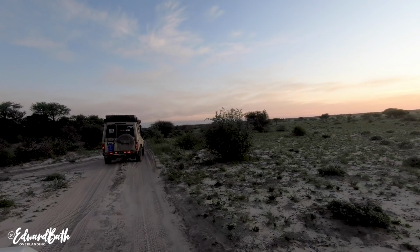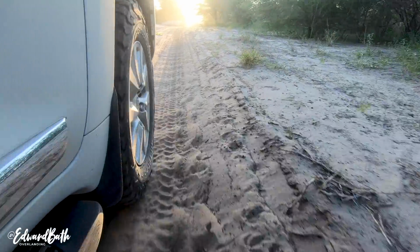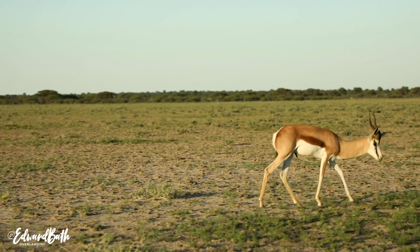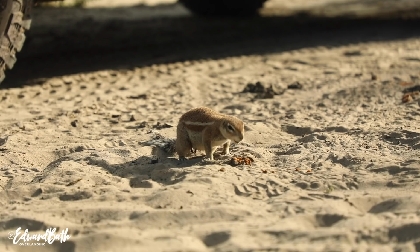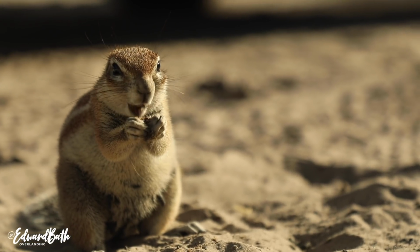Early morning, I've gotten out of the tents now, had a bit of coffee, and it's time to go and try and find those lions that we heard. So no luck with the lions just yet, but we're on our way to Leopard Pan. We just went back and had a nice cup of coffee back at camp, and we're taking a drive now to Leopard Pan.